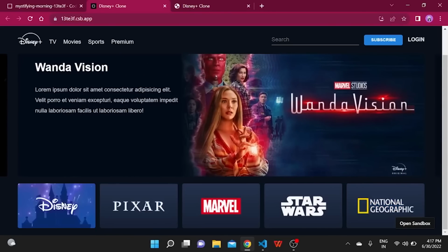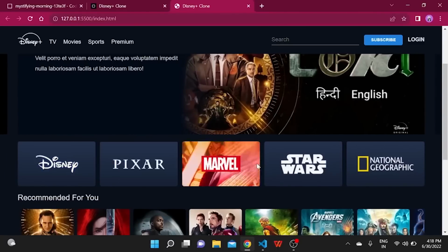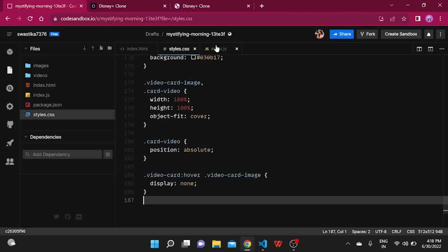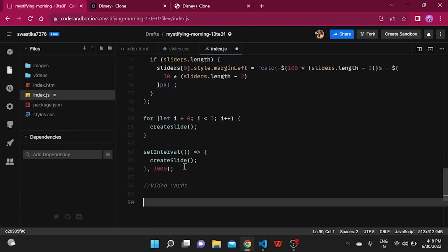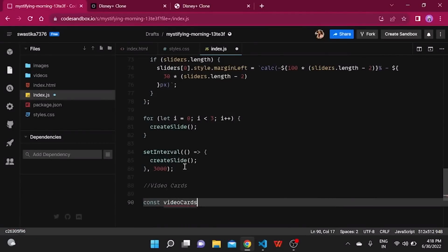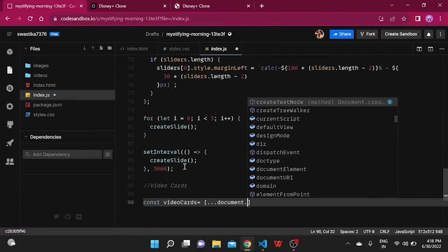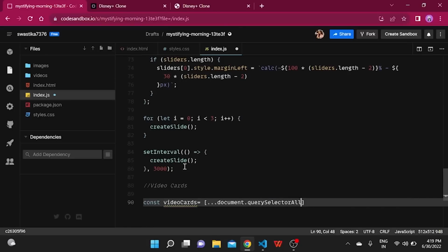After this, we also have to add the animation. That is, we also have to make the video play behind whenever we hover on this. That we'll do using JavaScript. So let's move on to our JavaScript. We'll add a quick comment here that we are doing this for the video cards. And we're going to be creating a variable called video cards, using the query selector, and we'll put the video card inside of this.